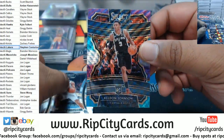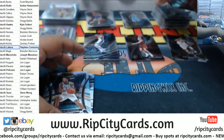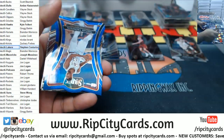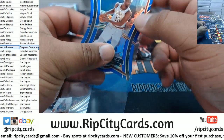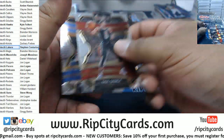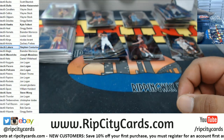Keldon Johnson, Spurs tricolor. Tristan Thompson, Cavs die cut to 249.